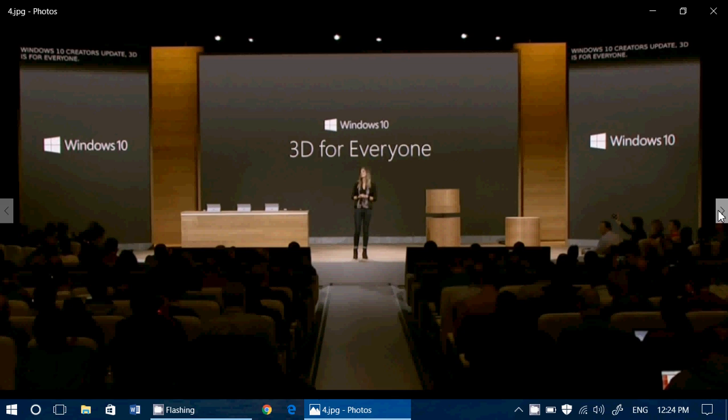Of course, lots of 3D, so 3D for everyone. There's a lot of stuff that's going to add 3D capabilities to the Windows 10 environment. So that's mostly, I'd say, the biggest theme of this presentation today: 3D design, 3D everything, basically.